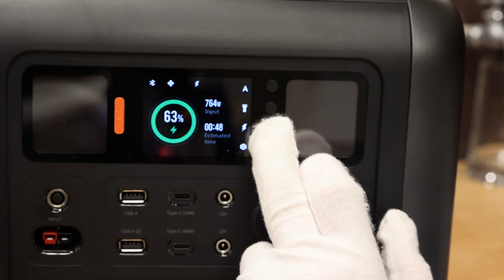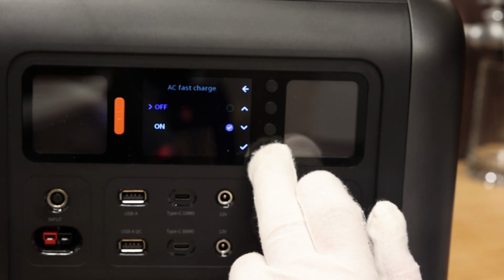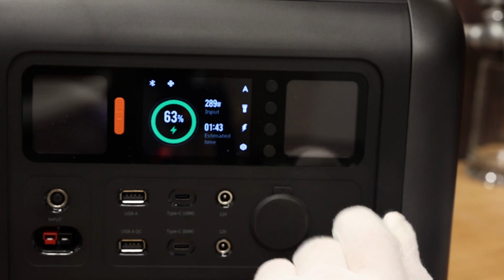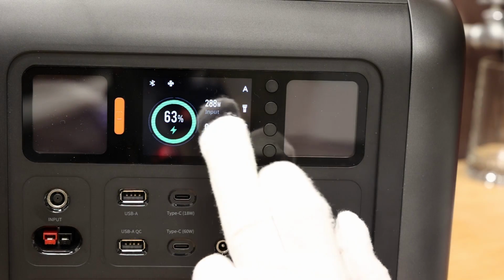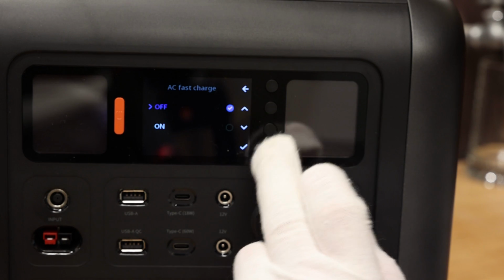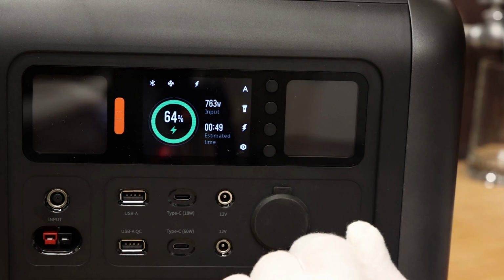So this lightning bolt is the charge speed. Right now it is set to fast charge on, so let's go ahead and set that to off. And you'll see it drops way down to under 300 watts. So slow charge is about 288, and fast charge is going to be about 763.